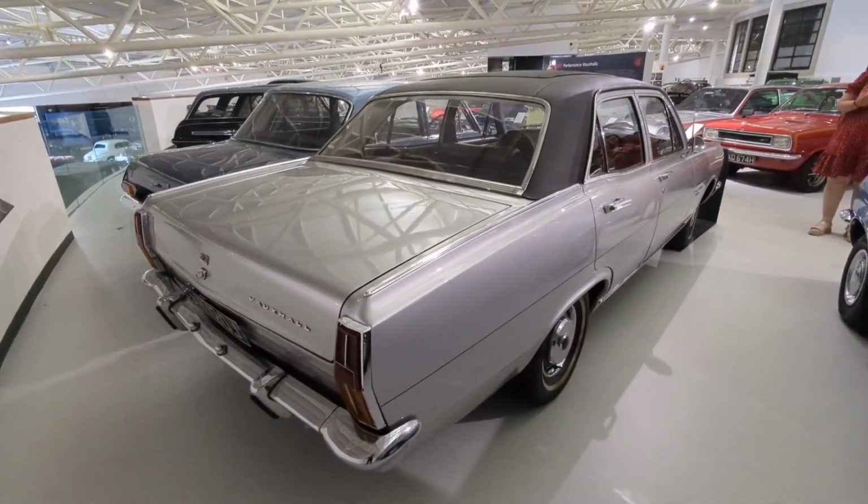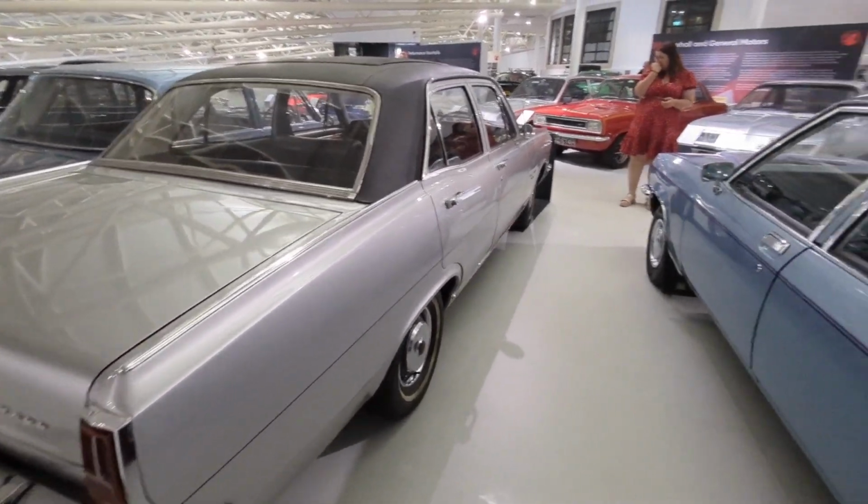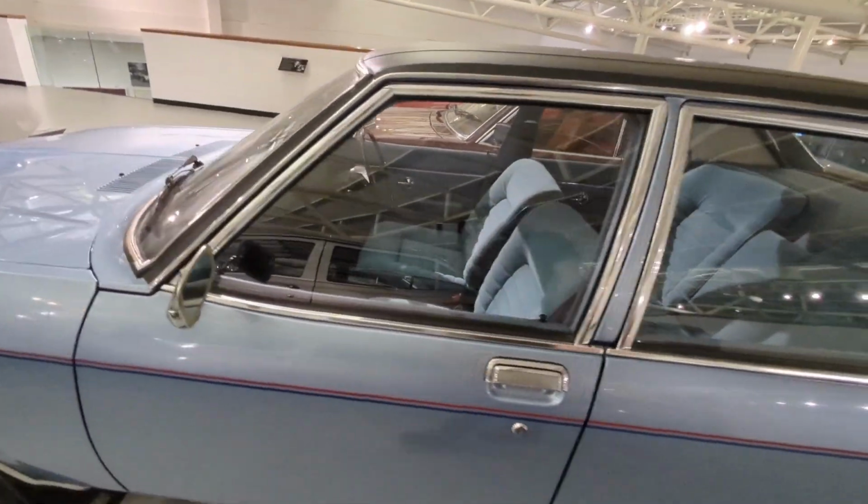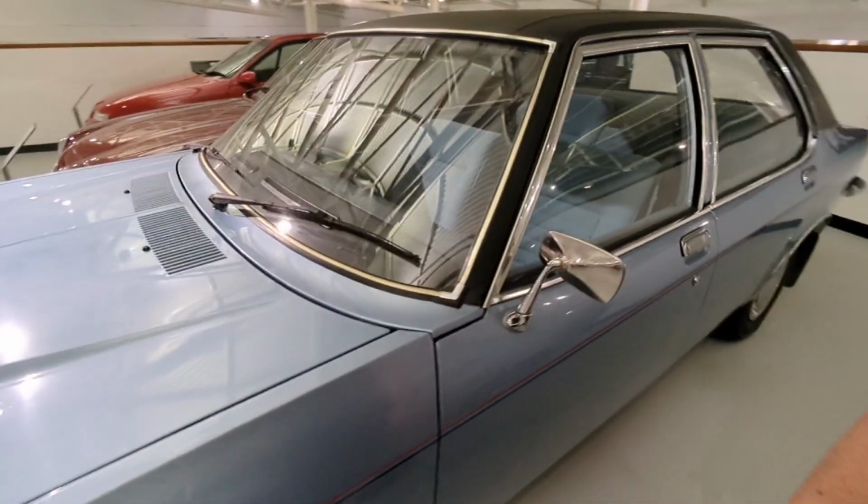Definitely don't make Vauxhalls like they used to anymore. These are some lovely, lovely, lovely cars. Absolutely fabulous looking things.